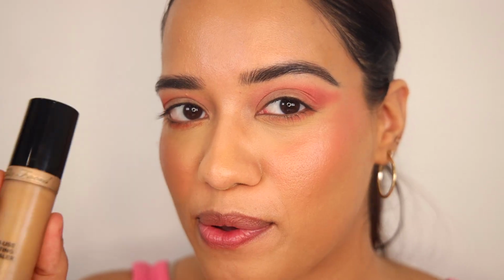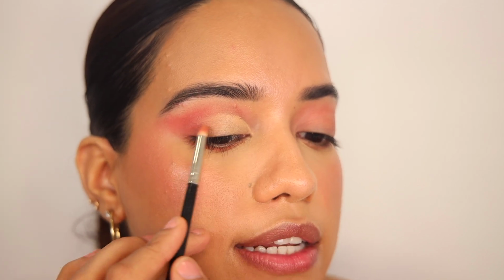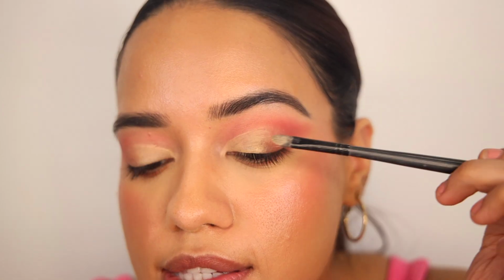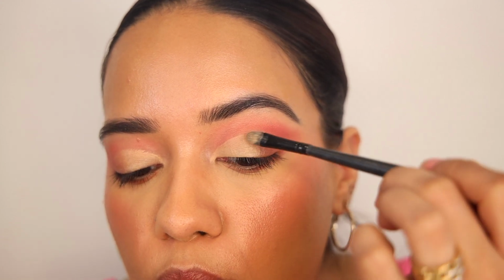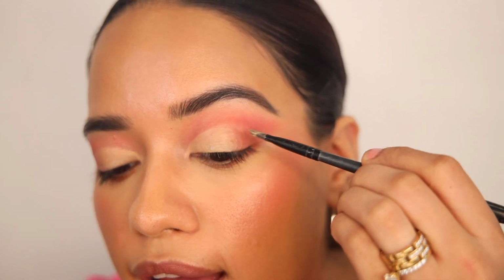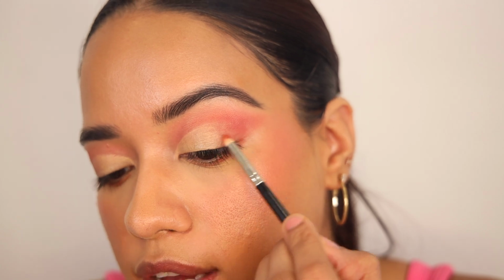I am going to cut the crease, and I'm going to use the same Born This Way concealer. Make sure that you blend out the cut crease right before the concealer is about to set, so it's all seamless. I feel like this concealer has the perfect consistency to act as an eyeshadow primer or to cut your crease, because it's just the right kind of tackiness that does not drag on the skin, does not move your eyeshadow, and actually really blends well with the eyeshadow.